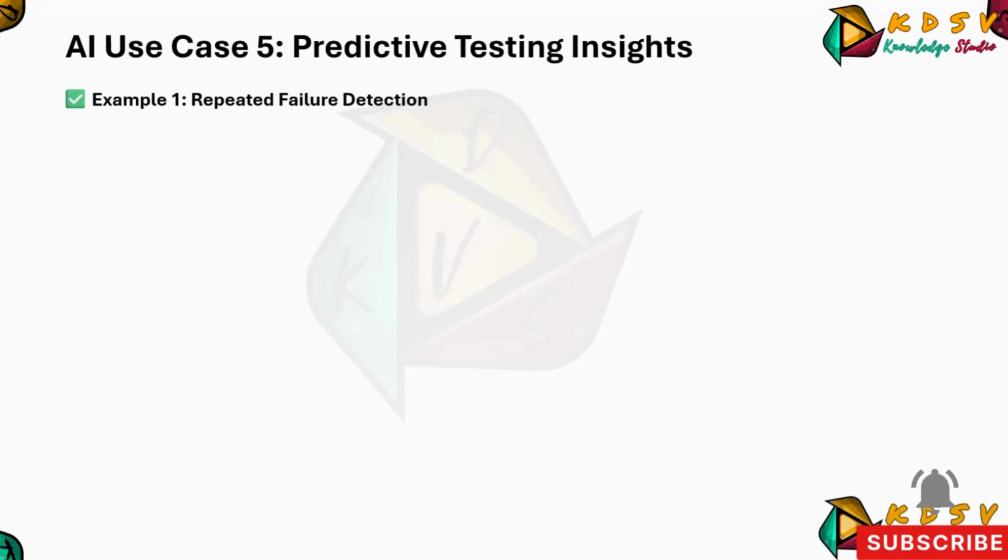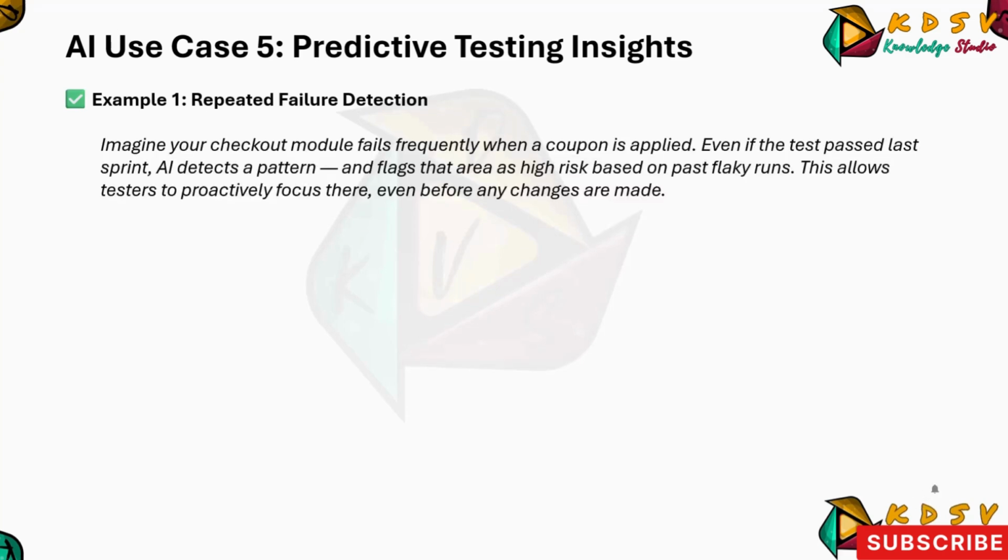Example 1, repeated failure detection. Imagine your checkout module fails frequently when a coupon is supplied. Even if the test passed last sprint, AI detects a pattern and flags that area as high risk based on the past flaky runs. This allows testers to proactively focus there even before any changes are made.